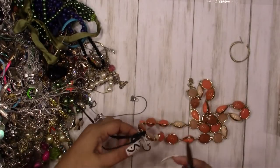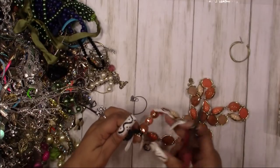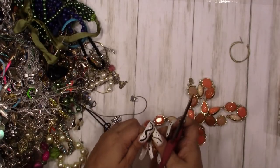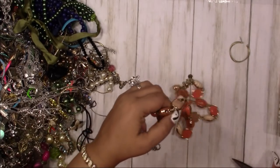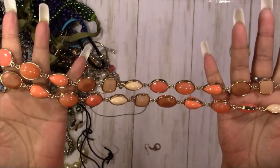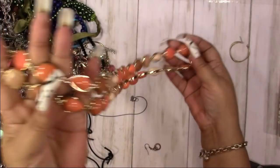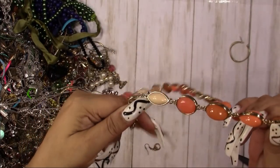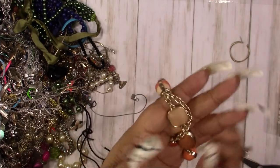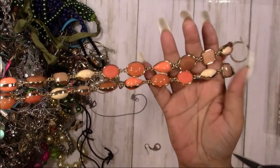Cut this thing off here. That's a beautiful necklace. It's all acrylic beads. Very long. Made by T. Marked with a T. Very pretty.